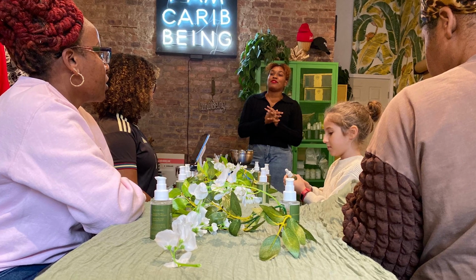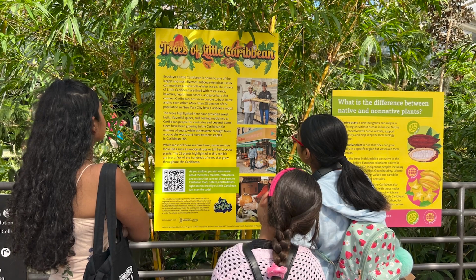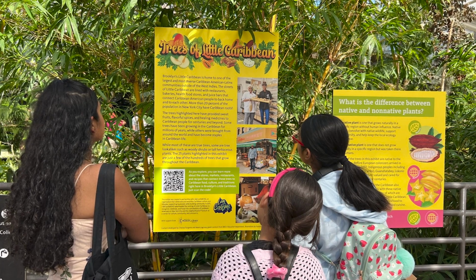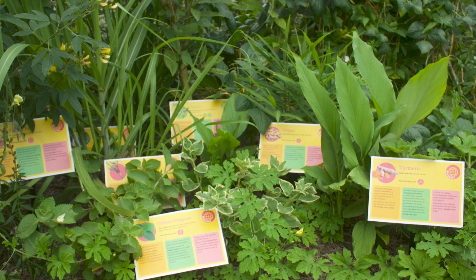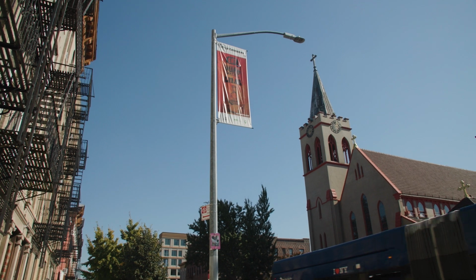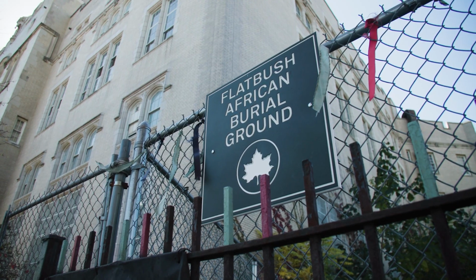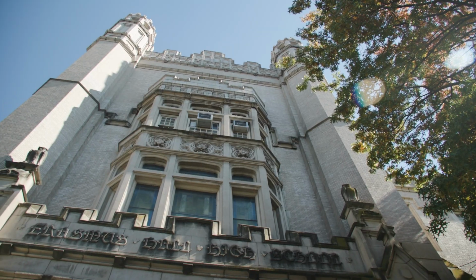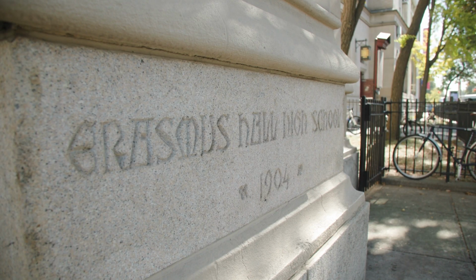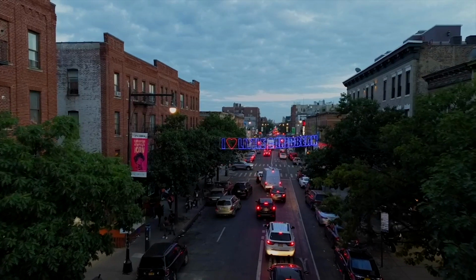We do everything we can to really center what we call a Carapolitan experience year-round. We also partner very closely with the Brooklyn Botanic Garden. They have semi-permanent installations that are named after the neighborhood. We don't know where New York City or Brooklyn or Flatbush or Little Caribbean is going to be 50 or 100 years from now, but it's really important to memorialize the contributions and sort of like what was there. I think buildings is definitely one part of it, but it's also about the culture of a place.